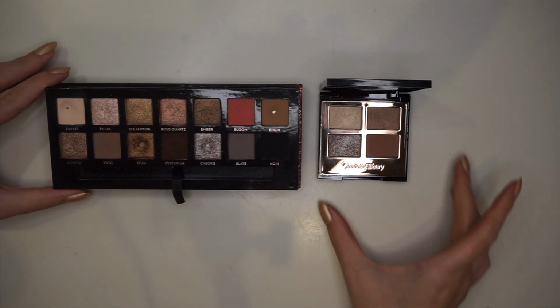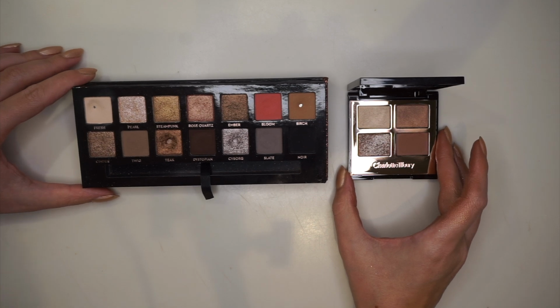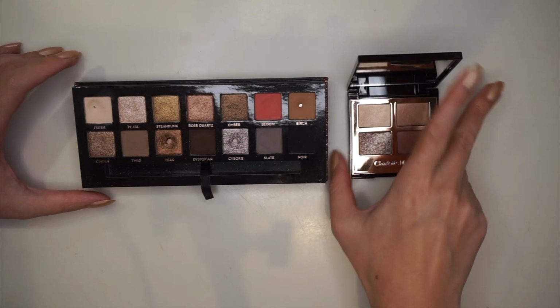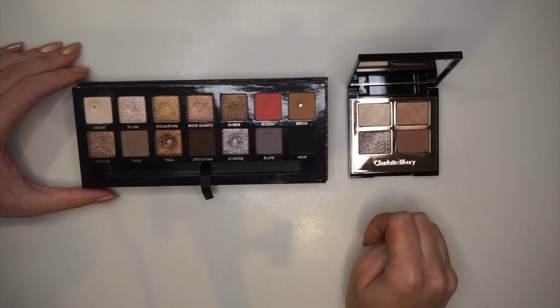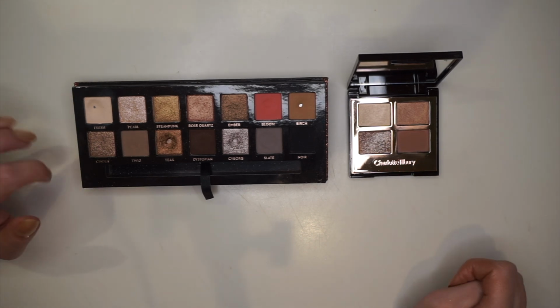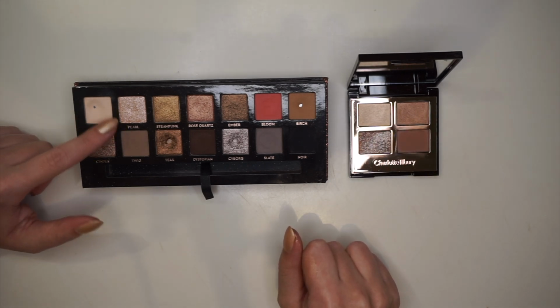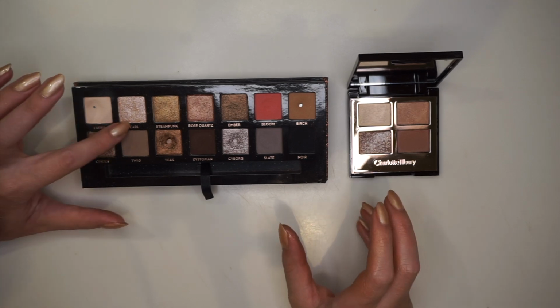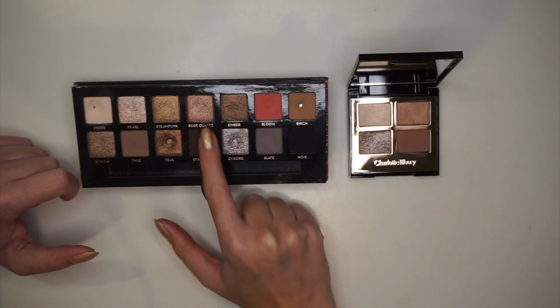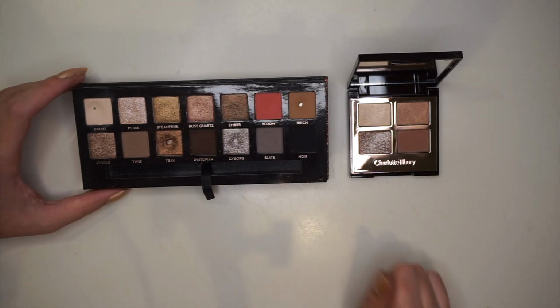Then I do have two palettes for honorable mentions. We have two Anastasia palettes actually. The first one is the Sultry palette, this one here. So I do feel like there's a couple shades here that would be similar, but looking at them closely, I don't think I would have too many shades that would be swatchable. So you do have a unicorn shade, but this one is definitely more sparkly and, I don't know, not as white. We do have the shade Rose Quartz, which is a bit more rosy like this one, but again, this one I think is more pink and also more sparkly.